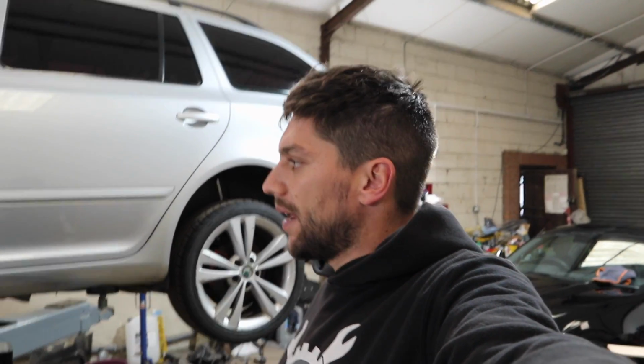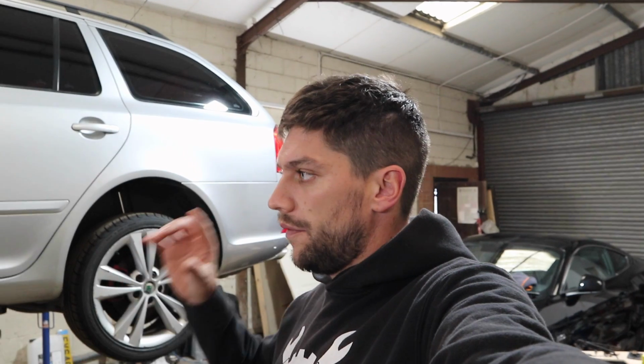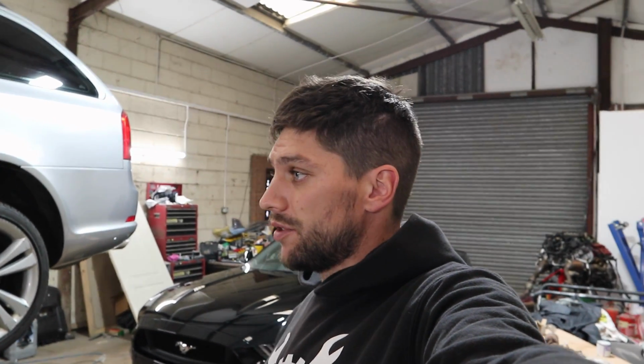So let's get it into the workshop. So I've brought the, I don't even know what car it is now. I've brought the Octavia VRS into the workshop, and it is now up on the ramp. So after completely slating the car, looks wise, condition wise on the exterior, I'm now probably going to do the same underneath as well. So it's now on the ramp.